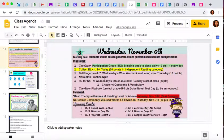I did mention, going back over here, that you're going to take your No Red Ink practice quiz after the bell ringer, but since for video purposes here, I'm going to go over your bell ringer, and then we'll transition to our reading log. So then that independent time that you have, you can choose to finish your reading log, finish Chapter 7 reading, and then you can proceed with the No Red Ink practice quiz. That'll be just an easier transition along the way.